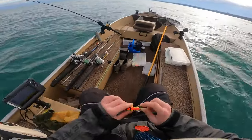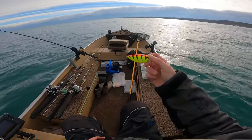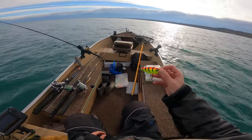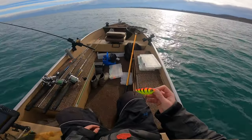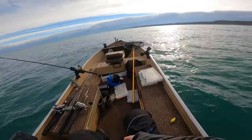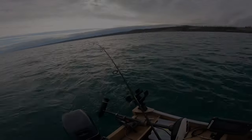So you can find these basically at any bait shop that's around Lake Michigan, and they work phenomenal. I've caught tons of fish on this lure alone and on other colors of these thin fish as well. So yeah, there you go. All you need is a trolling rod or even just a spinning rod. Come out here, hold it there for an hour, 2 hours, you'll be able to catch some fish.